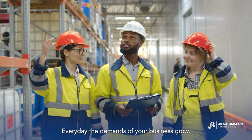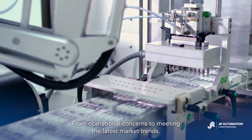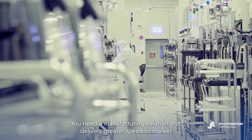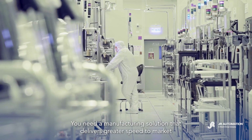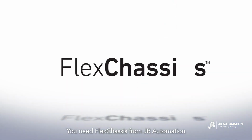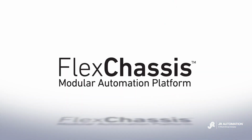Every day, the demands of your business grow. From operational concerns to meeting the latest market trends, you need a manufacturing solution that delivers greater speed to market with less risks. You need FlexChassis from JR Automation.